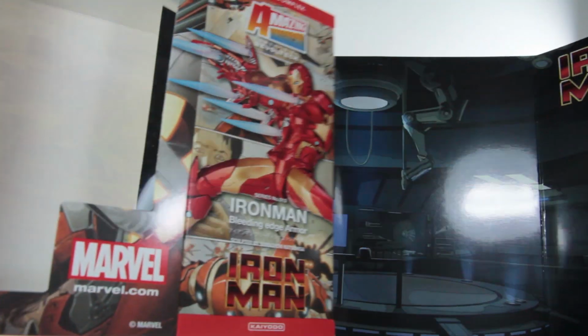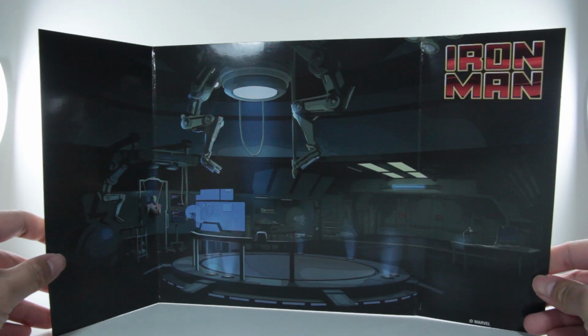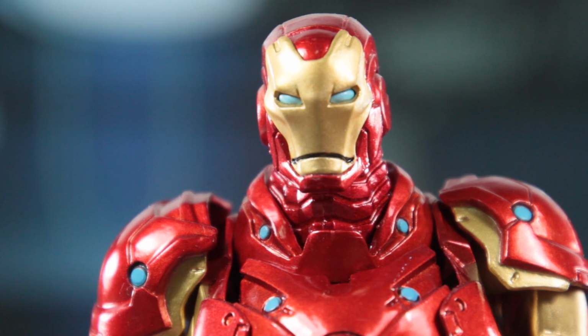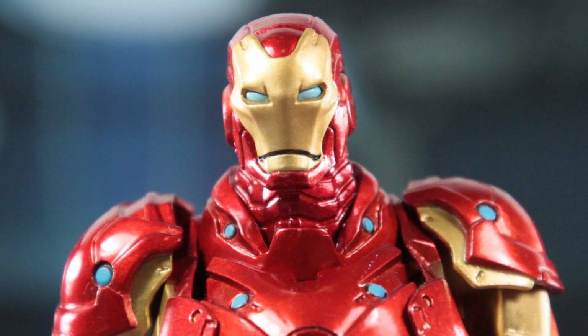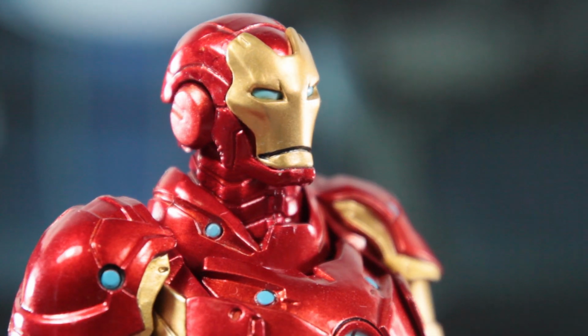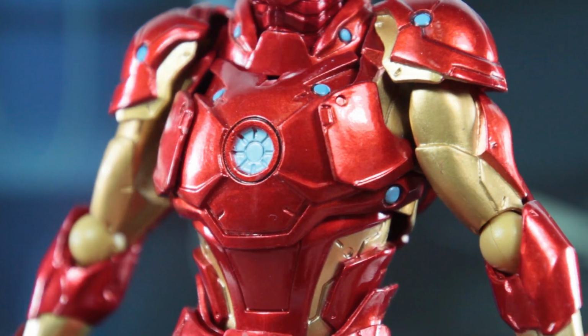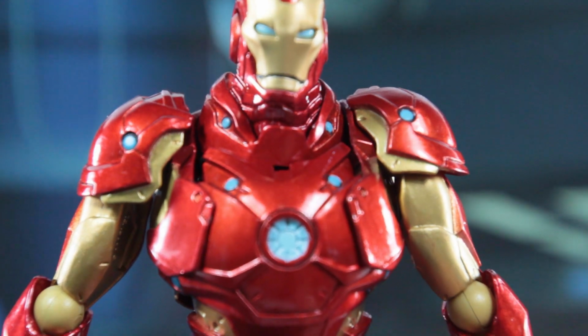This time his backdrop artwork is simply his armory, and I kinda prefer this over the multiple artwork, to be honest. Give me more backdrops, I say. His face sculpt looks pretty good to me. The curves and grooves of his face makes him look a little too angry at times. All the details on his body sculpt is sculpted, all of them lines and grooves once again. And all the arc reactor painted sky blue just pops out from all that red and gold.